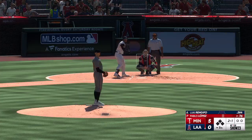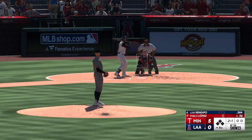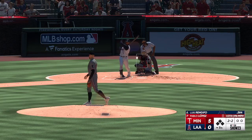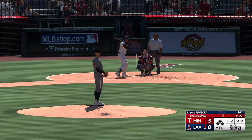Upstairs. You know, these Angels just lacking discipline at the plate in this ballgame. Chasing pitches has been a big part of the story. We've seen it quite a bit today. It's been tough for them to make contact at times, and it just doesn't look like they're seeing it very well as a group.